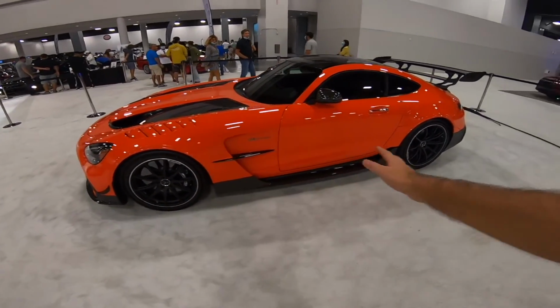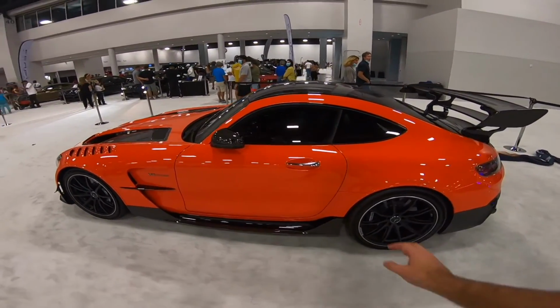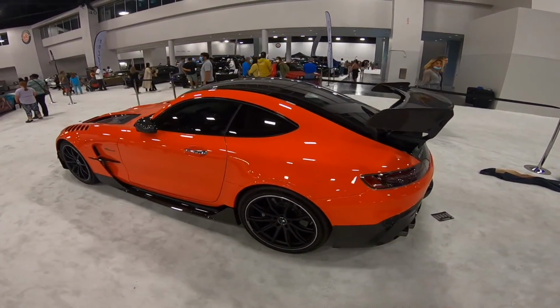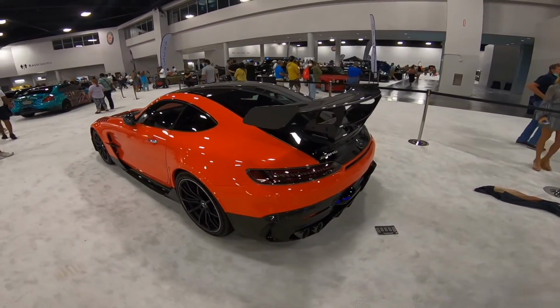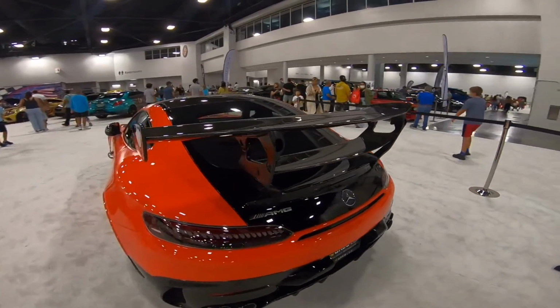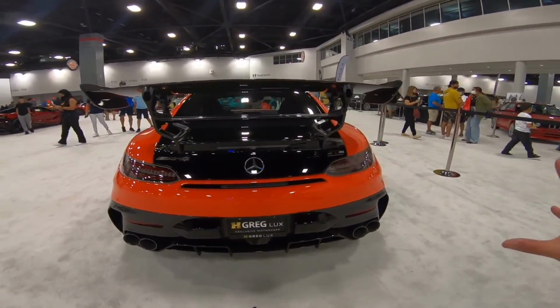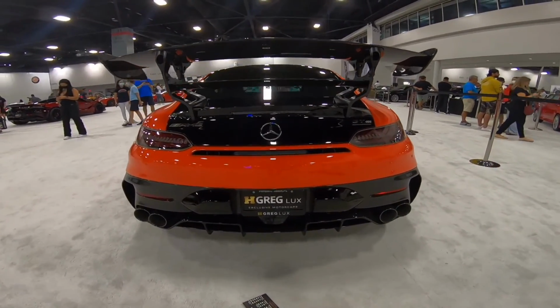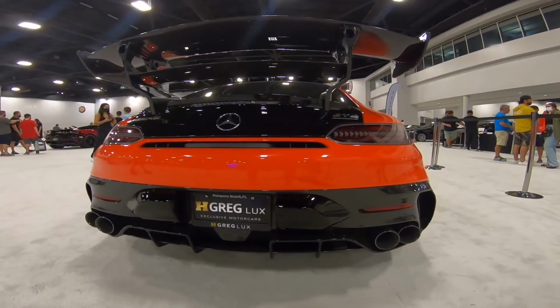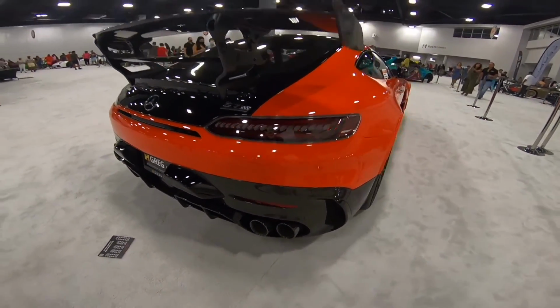Carbon ceramics literally everywhere. Speechless. And this really nice orange color as well. Oh, and the back of the car just gets even better. Look at this wing, guys. Jesus, man. Look at this girth, this beefiness. You just want to squeeze it. Beautiful exhaust tips as well. I mean, this whole thing is just an absolute beast.